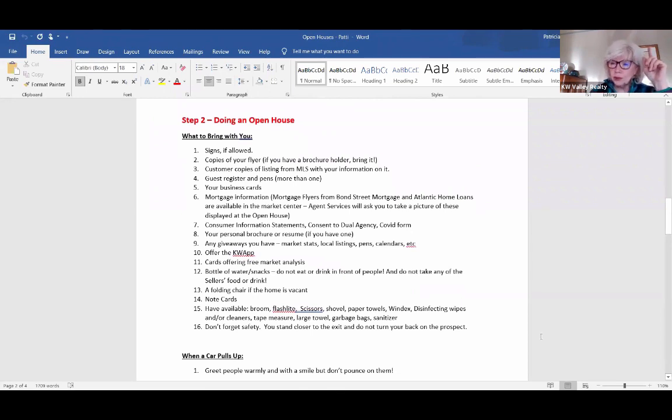Directional signs, and plan to get those ahead of time. Don't wait till Friday. If you want my advice, I'd say order a few yourself. Don't depend on the market center. You should have some open house directional signs that you've purchased. Maybe a couple of you could go together, so you each get two.